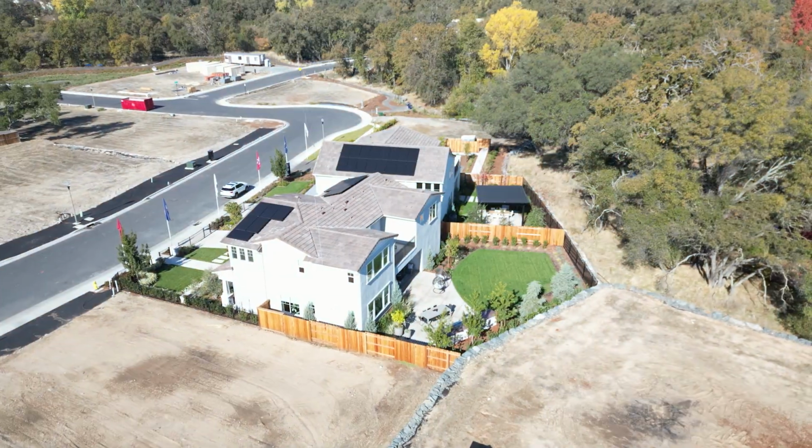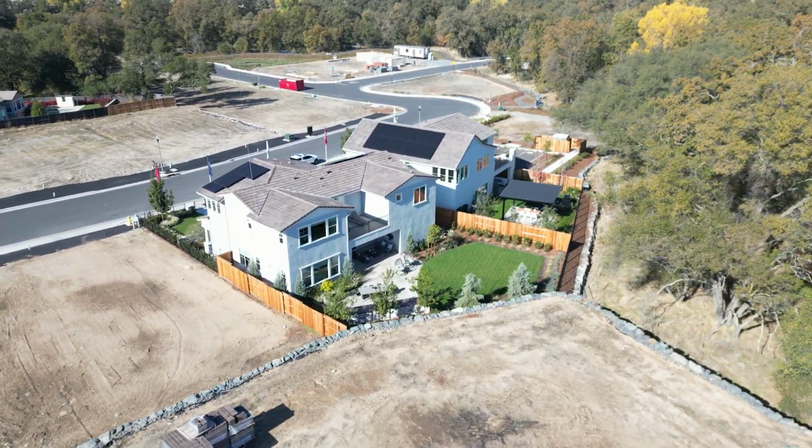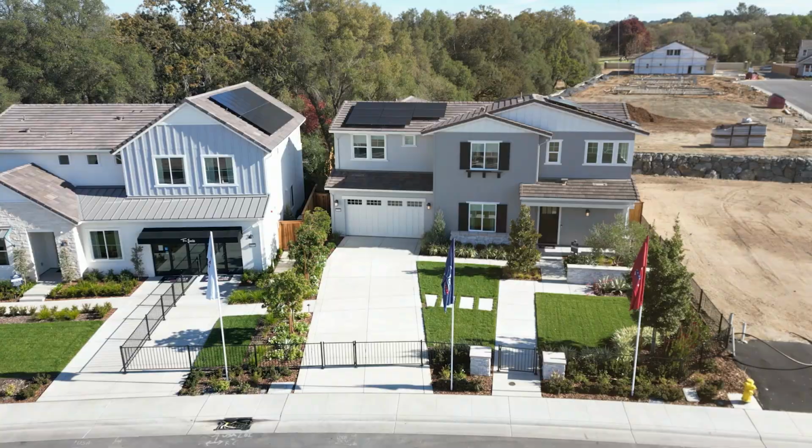We've got everything from 2 stories to single stories. Some of these homes are gonna have some amazing greenbelt lots. Some of these homes are gonna have some pool-sized lots, but stick around because there are some amazing incentives that we'll talk about at the end and showcase a little bit about this amazing community.